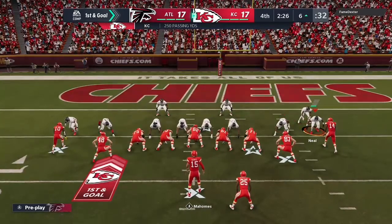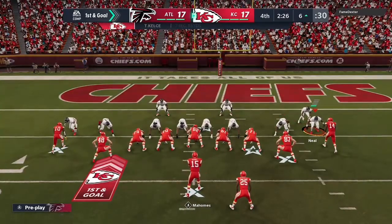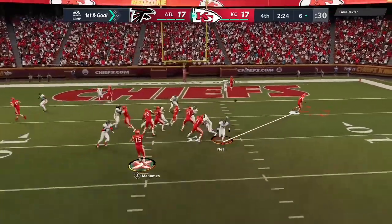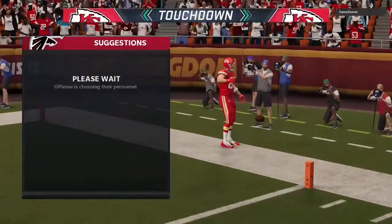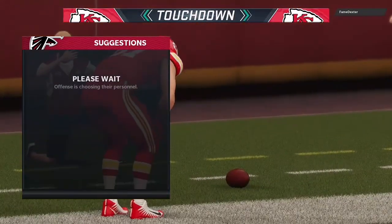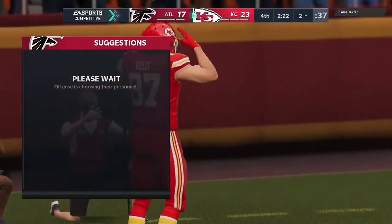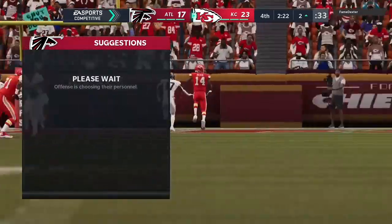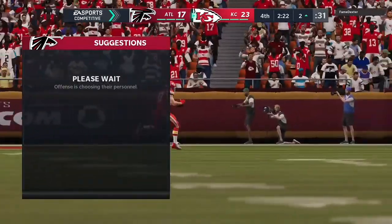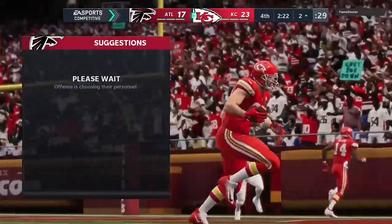A field goal could get him the lead, but it might not be enough here as they come up on first and goal. Yeah, he's got it. And he takes this into the end zone for a Chiefs touchdown. Mahomes hitting his favorite target, Travis Kelce, on a touchdown pass. And the Chiefs use the short field to their advantage as they cash in for six.